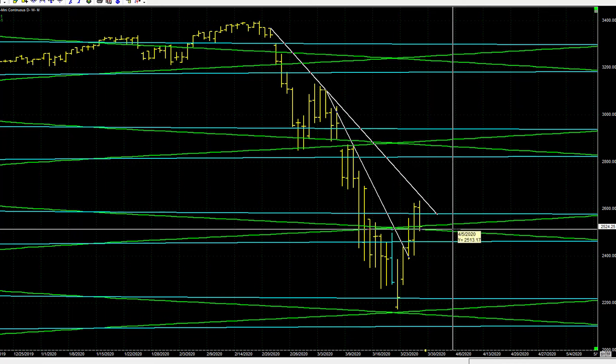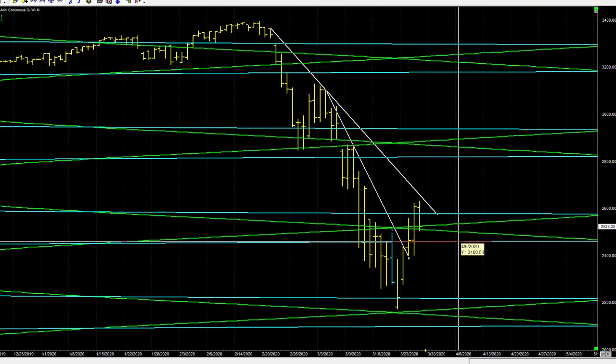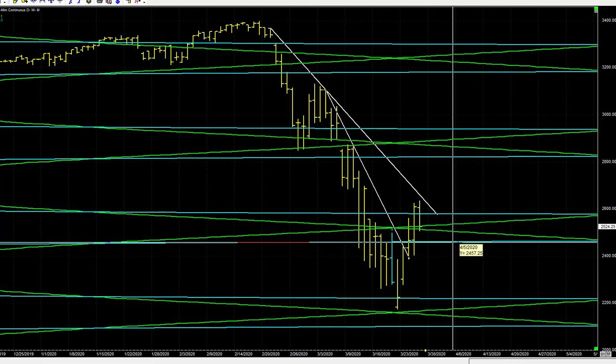And support now extends all the way here from like 25 down to 2460. If we break 2460, that would be a new sell signal, and we could be coming back down, making a bigger retracement, even retesting the lows. So we need to watch that level here at 2460.